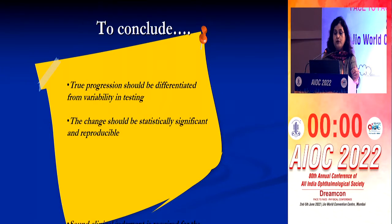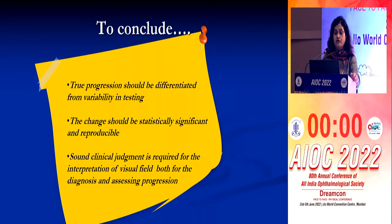So to conclude, true progression should be differentiated from variability in testing. The change should be statistically significant and reproducible, and you have to correlate your disc findings, your OCT findings, and field findings with sound clinical judgment for interpretation of visual fields in diagnosis as well as assessing progression.